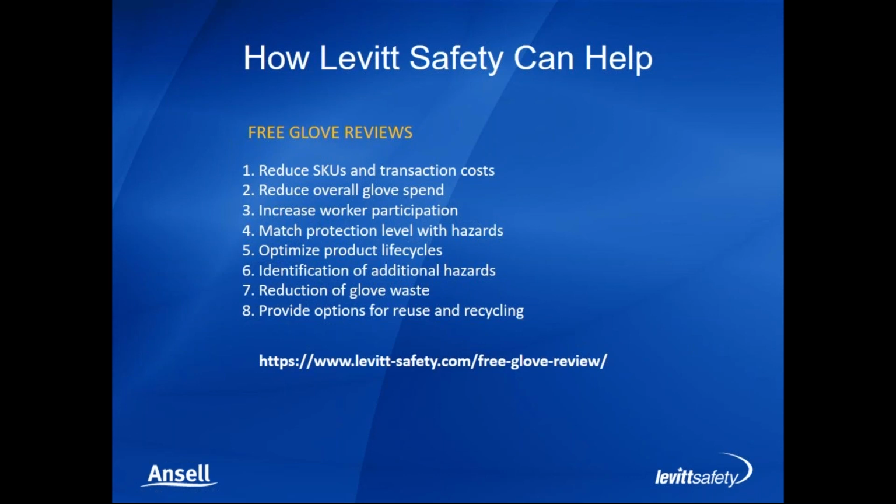Particularly in the chemical glove sphere, they'll come in and take a look at what SKUs you're using and what your chemical hazards are, assess what the best glove is for you to be using, and make recommendations. The best part about this process is that it helps you reduce and eliminate extra SKUs that you don't need, which helps your spend and increases the life cycle of your gloves, while making sure you have the best possible protection against the hazards that you have.